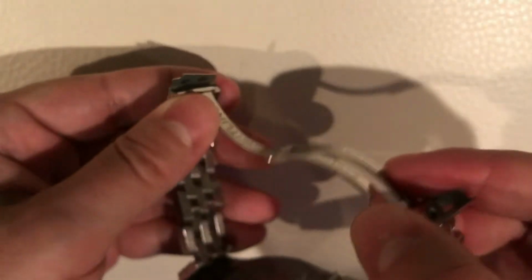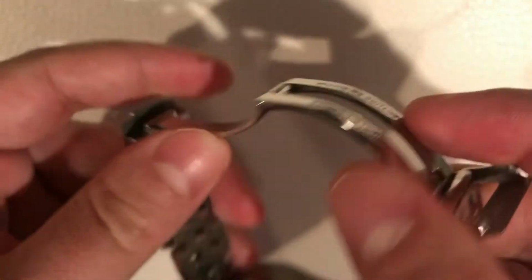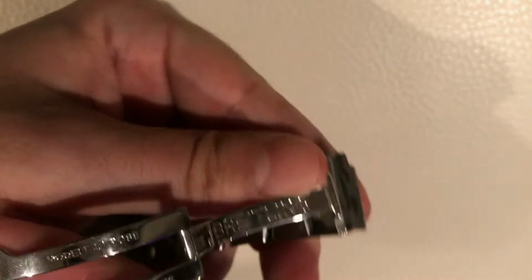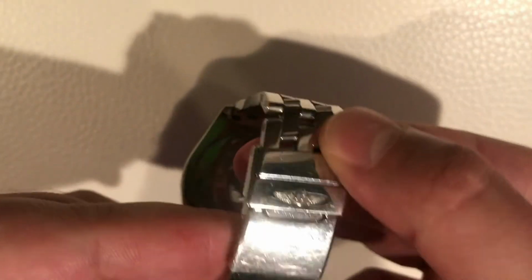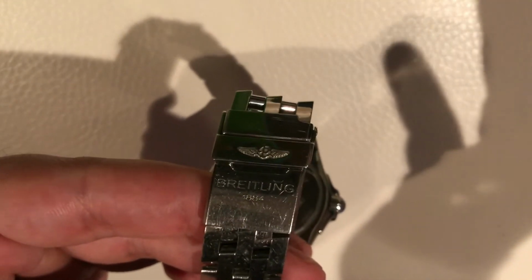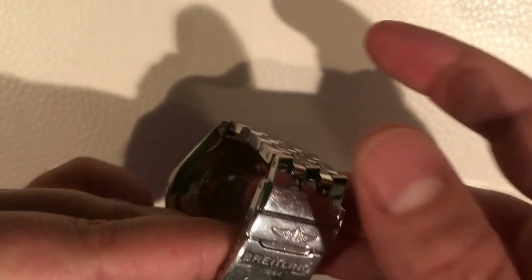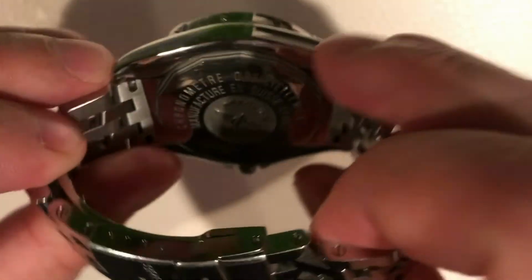The buckle system is really solid and thick compared to some of the other watches I've seen in the price range. It does have Breitling etched in it, as well as some more Swiss writing. It does have the safety clasp, which a lot of people will argue is not necessary unless you're really using the watch in a sporty fashion. I always prefer to have it. These things aren't cheap. I'd rather have them securely on my wrist, and it's worth the extra half a second to do that. On the back, this is not a see-through case back, not too much to see.